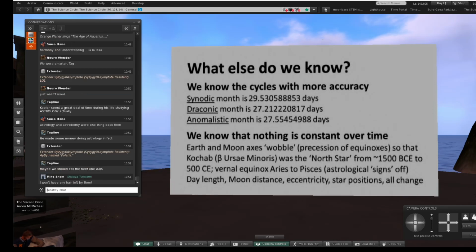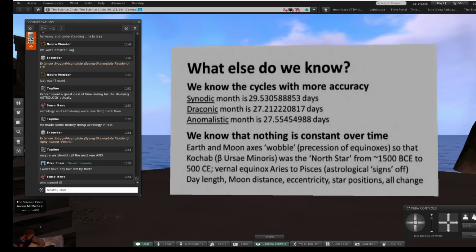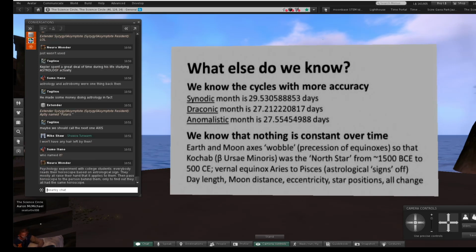Now, remember though, that everything over time changes. In other words, the length of day changes because the moon is slowing down the Earth. The distance to the moon changes. So the apparent size of the moon is changing by about a centimeter a century. What that means then is that there was a time long, long ago, probably a billion years or whatever, where there were no annular eclipses. It was all total eclipses. And 600 million years from now, there'll be no total eclipses because the moon will be too far away.